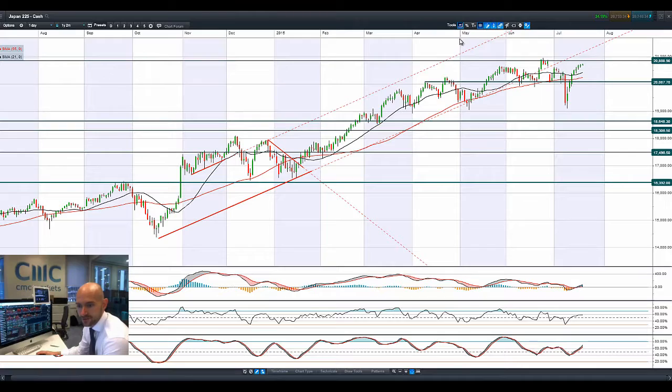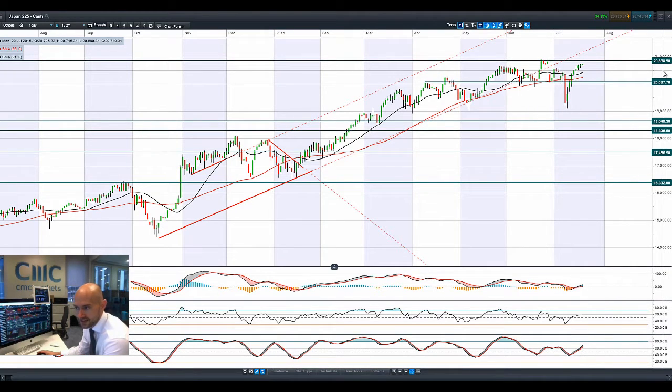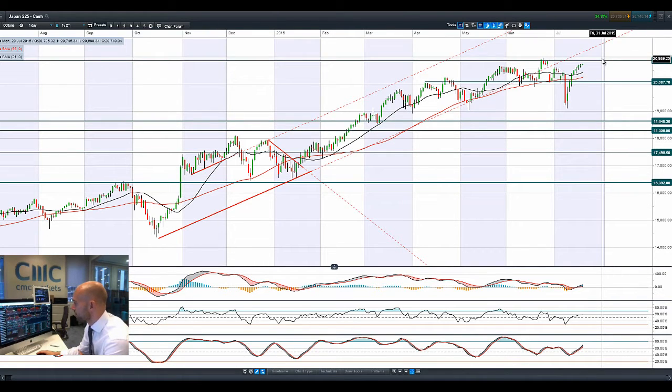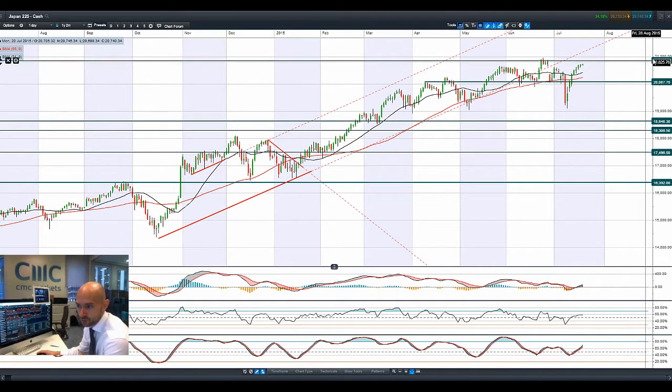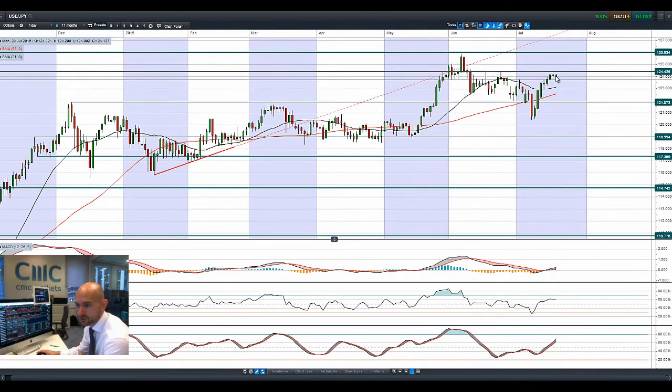Moving on to Japan 225. You'll be able to see there that there's been a significant push up higher. We're getting quite close now to 20,868. Dollar yen's had a great last couple of sessions. The dollar has really taken off the last couple of sessions, in fact. But 124.12 is decent for dollar yen, and that's helping to push Japan 225 up towards its potential resistance level there at 20,868.